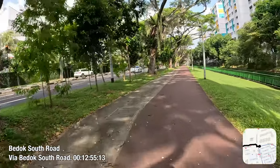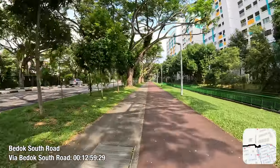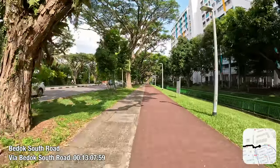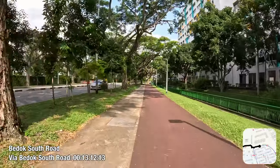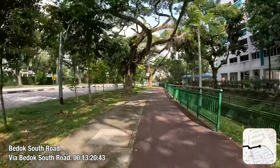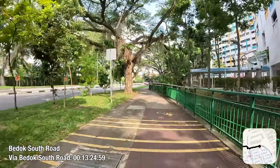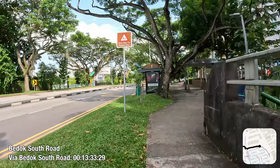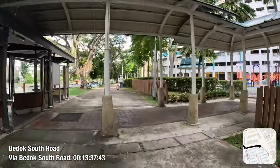At Bedok South Avenue 3, the cycling path switches to the other side of the roadway, wrapping around the Siglap East Public Housing Precinct. This precinct was completed in 1985, quite a while after the rest of the original Bedok New Town was built. We will get a more typical cycling path design over here, which is still not ideal, but at least the route that bikes are supposed to use is more direct.